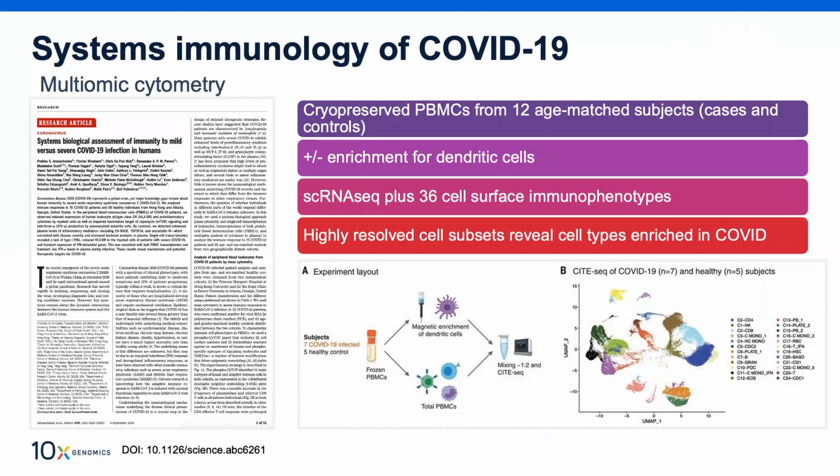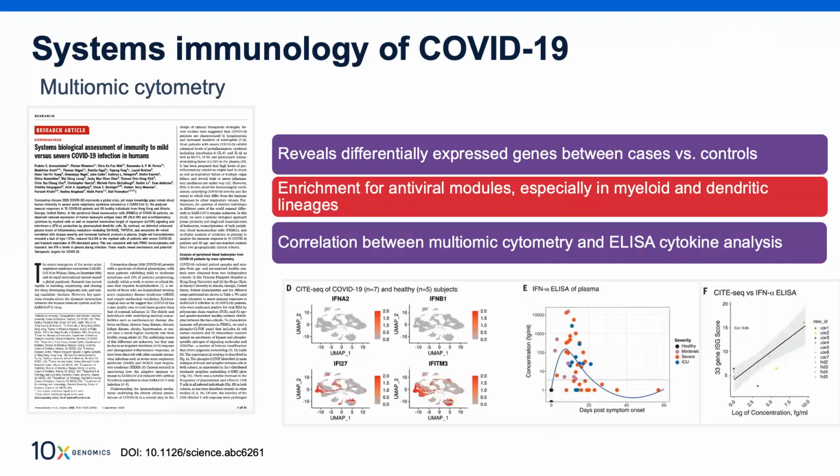They also incorporated a panel of 36 different antibodies in this particular study, and they were able to resolve the cell types and cell states. But moreover, they were able to identify the different proportions of cell types and cell states and find correlates of cellular and transcriptional factors that define the severity of the disease. When they look at the myeloid cell types, they were much more prevalent in patients that had COVID-19. They saw enrichment of antiviral modules, and they also saw significant downregulation in the antigen presentation pathways.